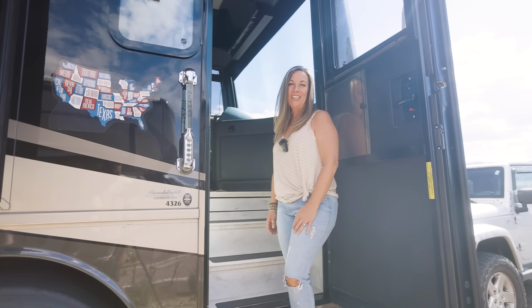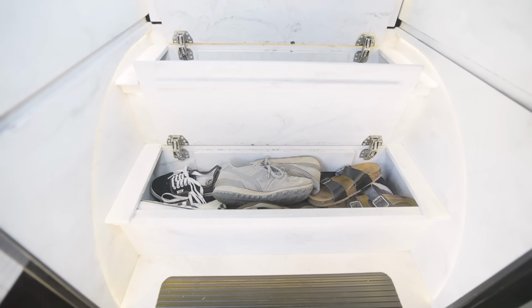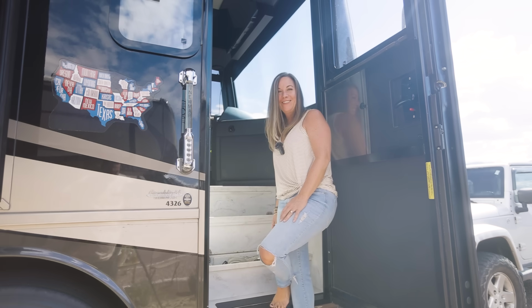One of the other things that I really like about the RV, when you first come in, what do you do with your shoes? And we've got shoe storage right inside the steps. This one's really deep and this one's a little bit more shallow, but it's great. As you're coming in, kick your shoes off and then carry on in.